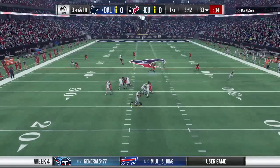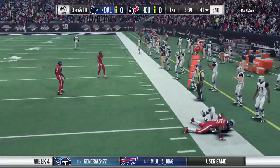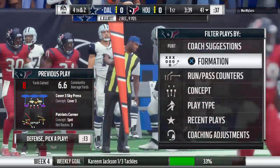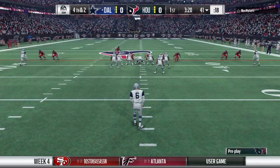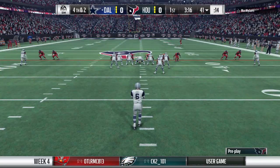Prescott from the gun. Drops it underneath to Elliott. It'll be a gain of 8 yards, and that's going to make it fourth down. And the pocket's been protected pretty good here so far on the opening drive. We always talk about confidence in runners and catchers and quarterbacks. How about the protection detail? They're not allowing anyone near the guy throwing the football.